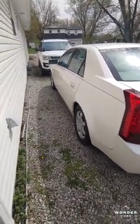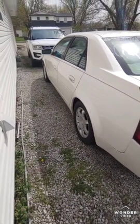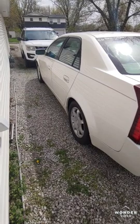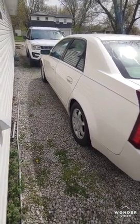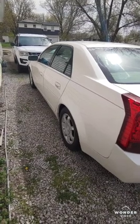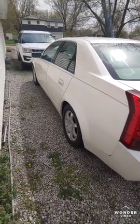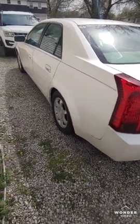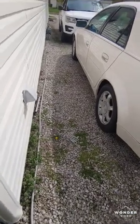And my dad had a black truck at the time, a 2004 vehicle, I want to believe, Chevy Silverado. It was all black, lifted, had the 5.3 Vortec in it. I drove it for a little bit. It was a good truck. I thought about taking ownership of it, but at the time I didn't have the money.